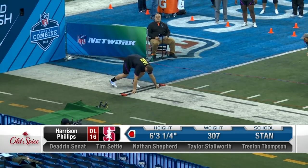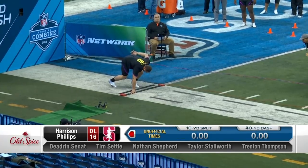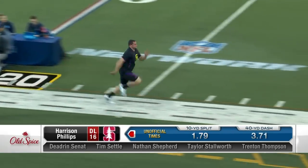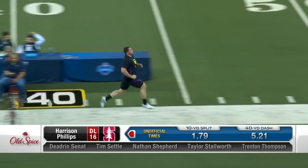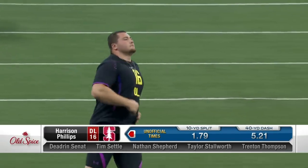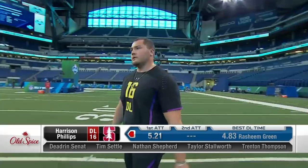Here's Harrison Phillips, number 5 on your interior defensive line list, Mike. Now, how many reps did he do? Vita Vea did 41. This young man did 42. He plays for David Shaw. He's technically proficient. He's one of my favorite players in the draft. And Charles Davis, I think you have an affinity for this young man also.